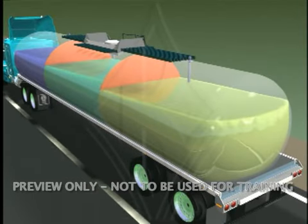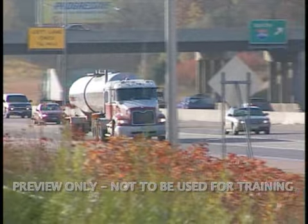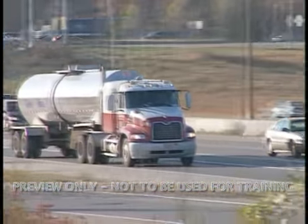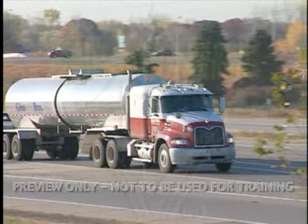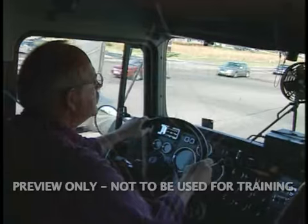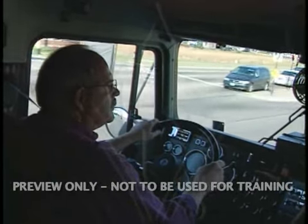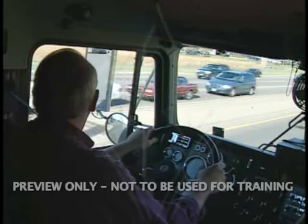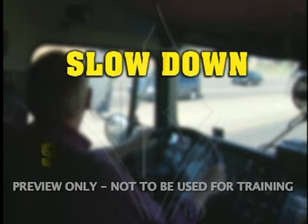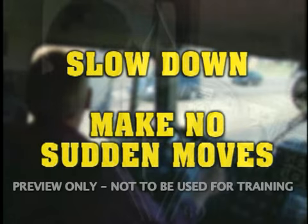Although they do have a lower center of gravity, because of their shape, partially loaded elliptical tankers have more room for lateral motion of cargo. If they are between 25 and 80% loaded, they are more likely to roll over. Potentially dangerous driving situations can usually be avoided by implementing one very simple plan of action. Slow down and make no sudden moves.